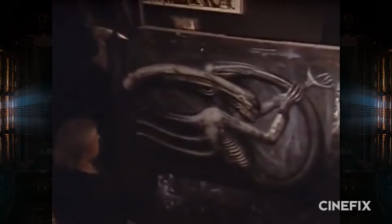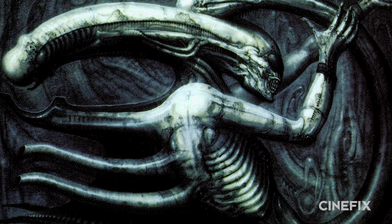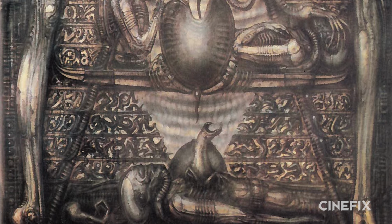This is the painting, the old alien that Ridley Scott wanted to have for his film. H.R. Giger would go on to be responsible for designing almost everything in the film that's Alien, which includes this little guy right here.